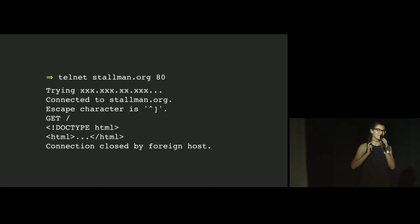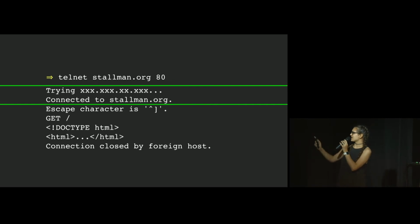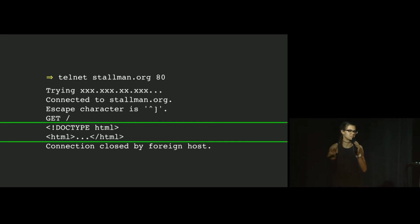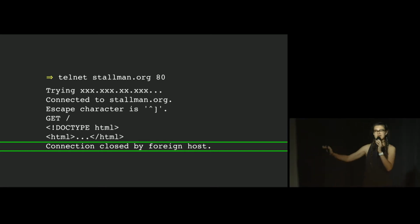I had a challenge to find a server on the web that would talk to me in HTTP 0.9, and the hero of the day is Mr. Stallman. So what you do, you use telnet to stallman.org, and it tells you that it's connected to the server. And you say, well, I want the index page, and you say GET index. Once you hit enter, it essentially just spits out the HTML straight away and then closes the connection without you doing anything. So this is essentially what HTTP 0.9 was.